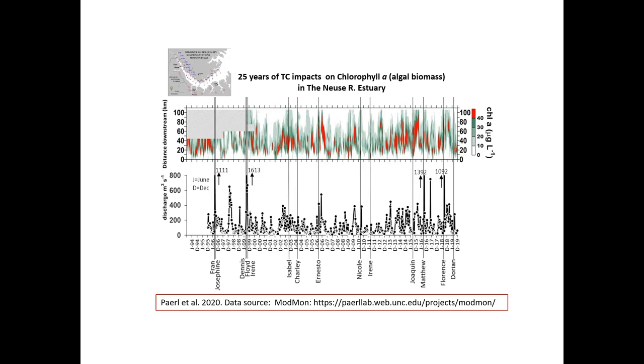But you can see here, Dennis, Floyd, and Irene, big increases in phytoplankton production. And it wasn't just a week later. Some of these storms can have effects that last months or so, because the sediments that are coming in with the storms are getting reworked, and you're getting nutrient release from those over time. Isabel, Ernesto, they don't have to be big hurricanes, by the way. Ernesto was a tropical storm.